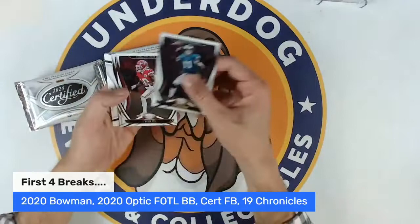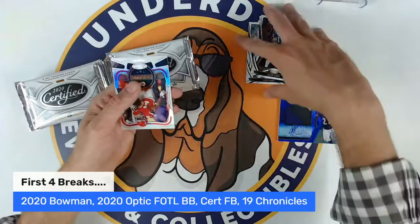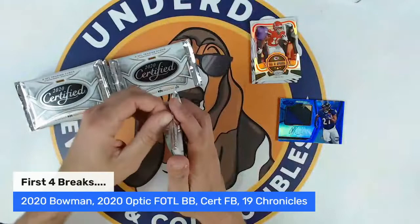There's a J.K. Dobbins. That's a nice pull, numbered to 99. J.K. Dobbins, Baltimore Ravens rookie running back. I think we'll see more of him as we work into the playoffs. Ravens going to be a playoff team. He's a pretty talented back and a great offense that loves to run the ball.